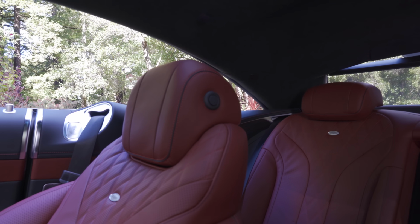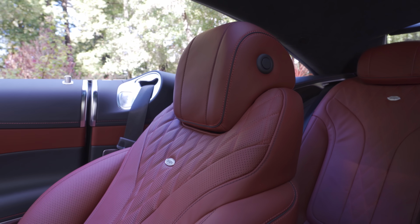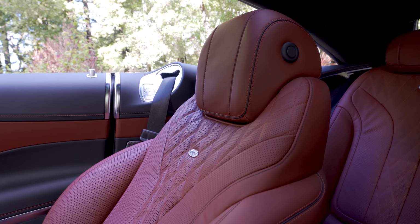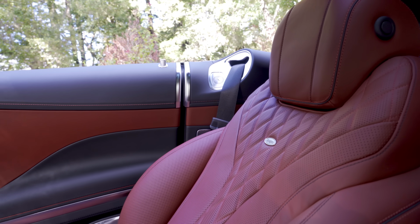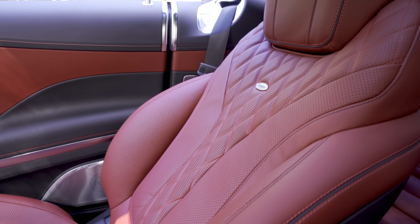If you're debating between the coupe and the cabriolet, which I think is a pretty tough choice, I would tend to prefer the cabriolet. It actually is just about as roomy and just about as quiet inside. And the overall style and overall feeling is very similar, since the coupe again doesn't have that B-pillar right there. These are the optional Designo seats in this model. They are both heated and ventilated, and they massage.